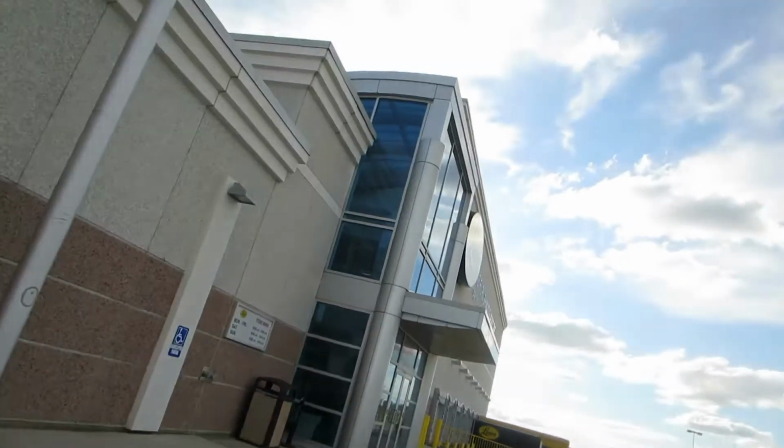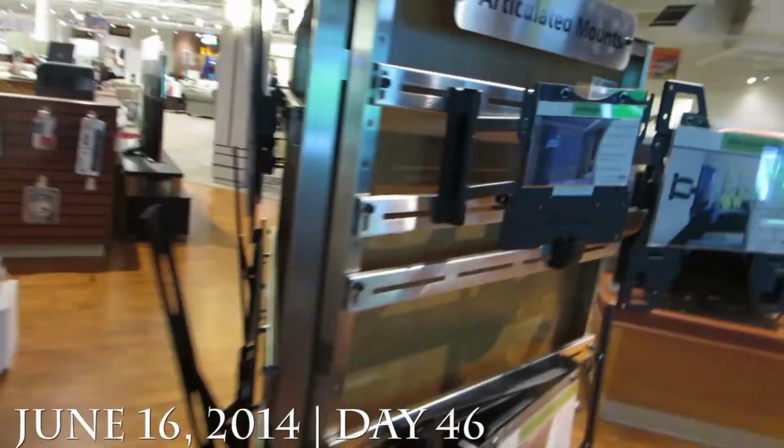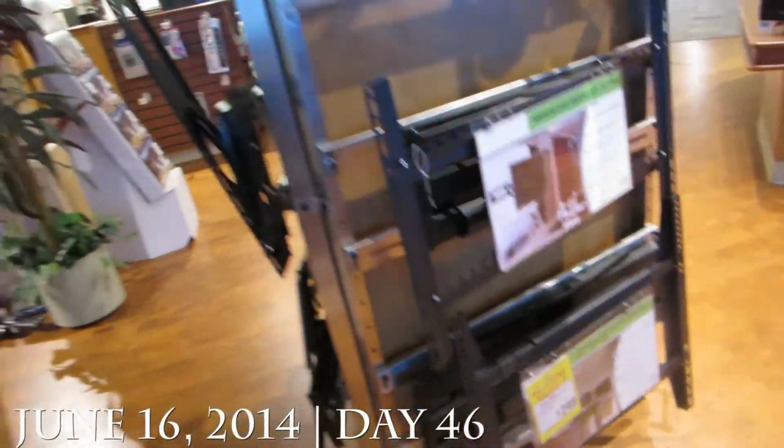My mother picked me up, and now we are at Leon's. We're gonna search out for a bed and a mattress and a frame and whatnot for me. But a new house, plus we might be moving in right quick. So yeah.